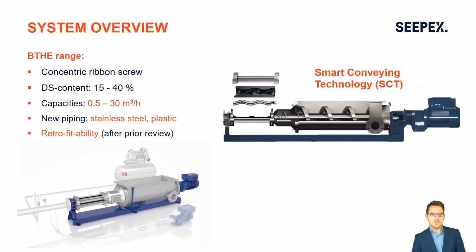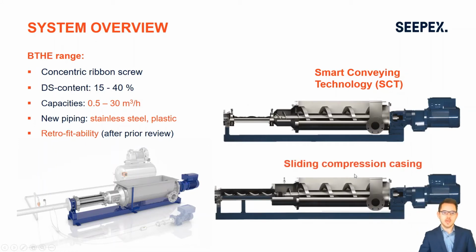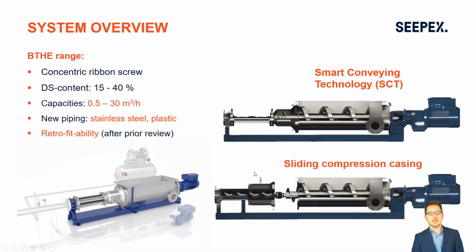For easy maintenance, we have two different types of technology. First one is our patented smart conveying technology, which is also called SCT, and which is the patented split stator. So the rubber element of our pump, the stator, is halved, so that you can very easily get access to rotor and stator and exchange those wear parts and elements on wear occurring, and are very highly reducing the downtimes in your system. An alternative that we offer is a sliding compression case, where you can easily dismantle here the compression zone and get access to the rotor joint, exchange rotor and stator, and rebuild everything again.